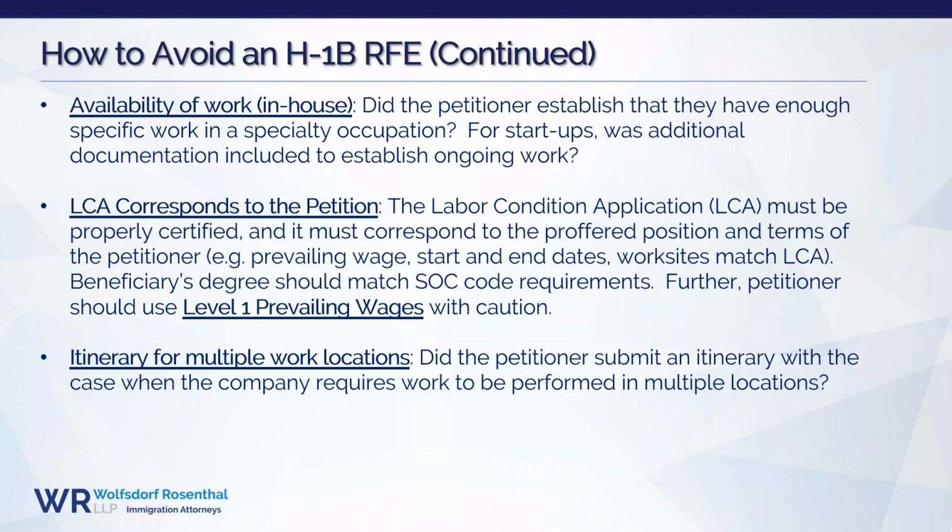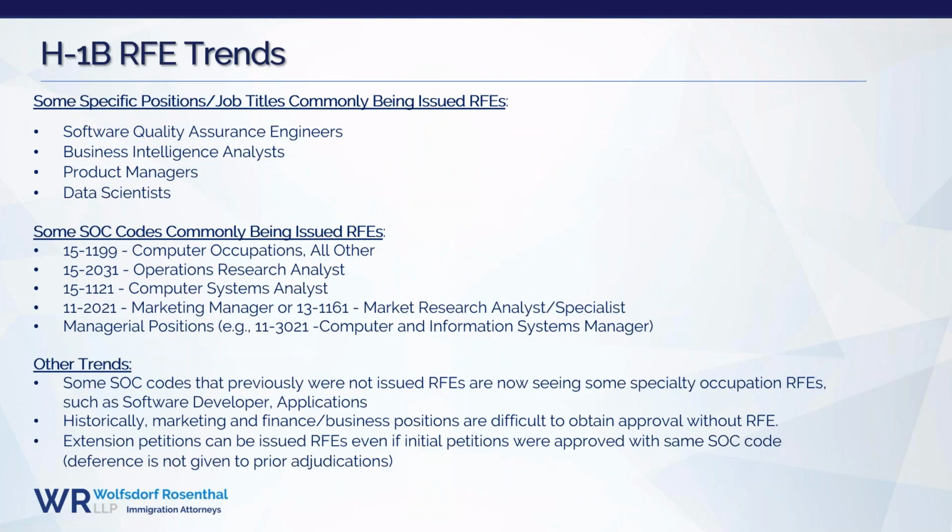And the last bullet here is the itinerary for multiple work locations, and this again goes back to people who have remote work sites, or if the employer is in multiple work sites. And so you just have to document with statements of work and contracts and service agreements that there is work available in those locations. Okay, so we're going to move on to some RFE trends.